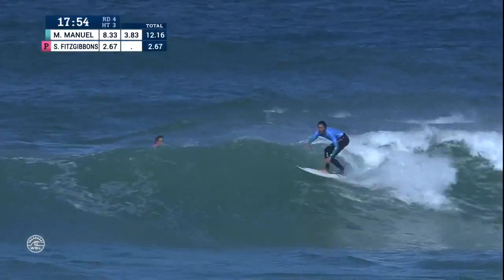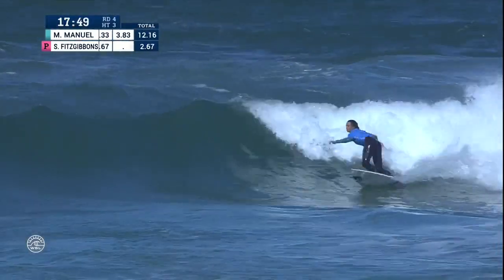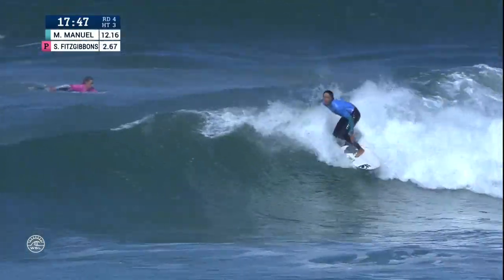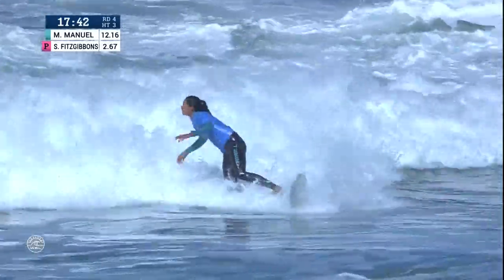A bit stronger in these types of conditions. Get back to that in a second here as we watch Malia without priority. Going to catch a little inside wave here to build upon that 8.33. The last wave came in at 3.83. So probably be in that similar range.